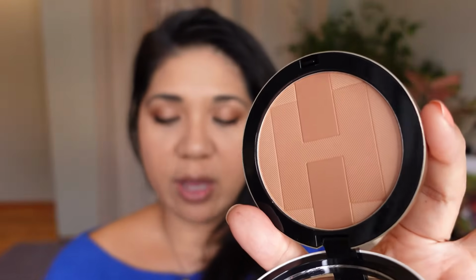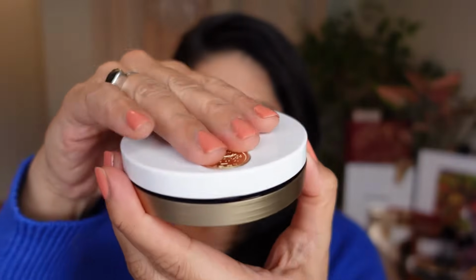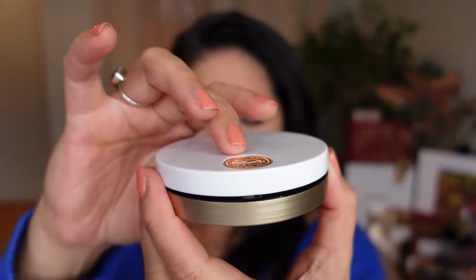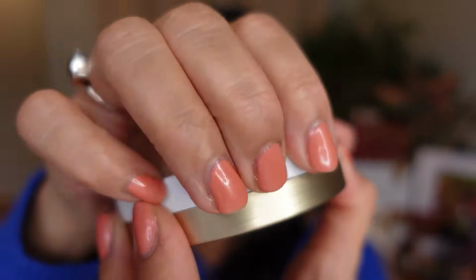There was also an illuminating powder, and I was not interested in getting that at all. It's just kind of not my thing. And it has this beautiful H for Hermes in the middle, the motif. It is a magnetic closure. And then it says there's a discreet hook right here, which I don't really know what they mean, but there's a little divot here that helps you open it. Also for sale is a brush, and I was not interested in getting that.